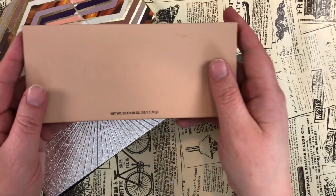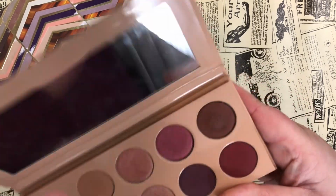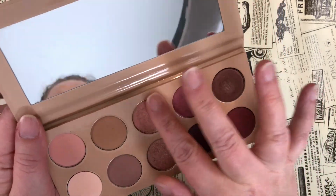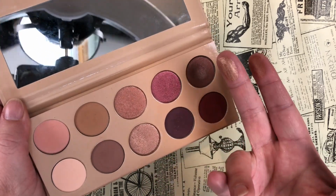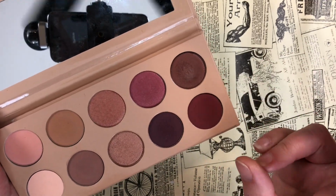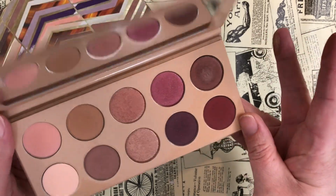All right, next we have my one KKW Beauty palette, or product, really. This is the Classic Blossom palette, and it is so pretty. I do really like her formula, and I enjoyed getting to know this palette last year when I purchased it. All of the mattes are super duper soft and silky, and the shimmers really pack a nice punch, so I'm going to keep that one.